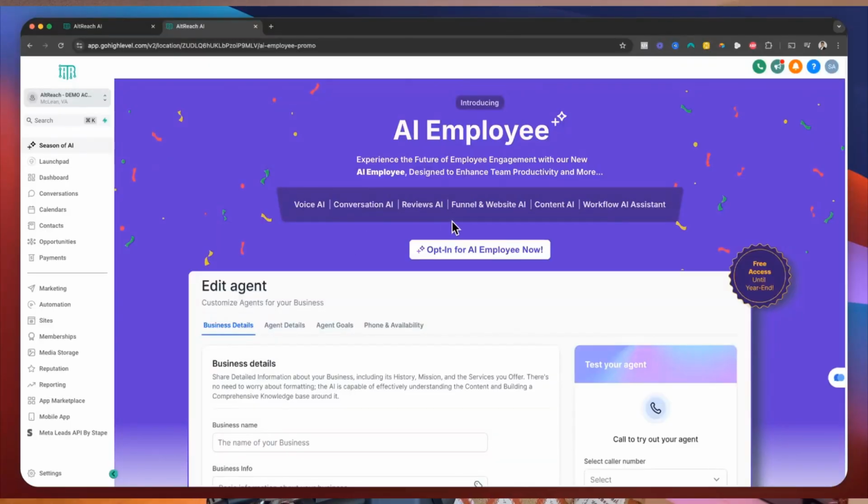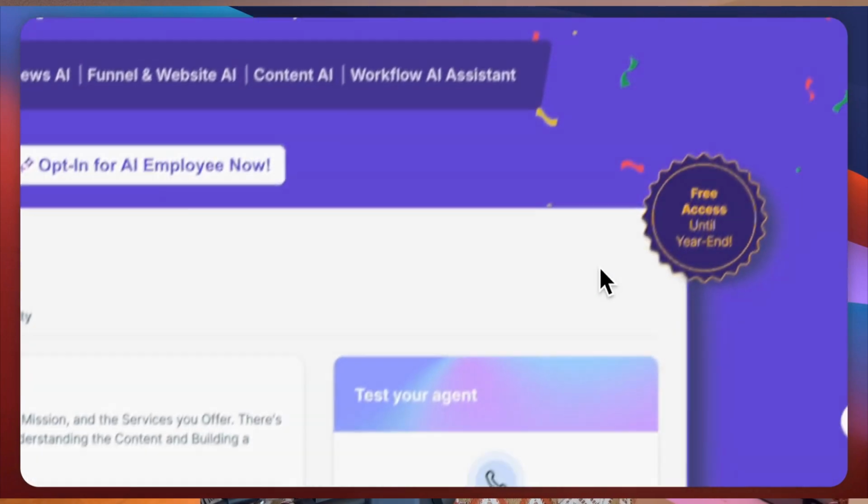If you've been thinking about starting an AI business before the end of 2024 and you've just been waiting for a sign, I'm about to give that to you. High Level just released a brand new AI employee and they're giving it away for free until the end of the year. So you can literally start this business with $0. So in this video, I'm going to show you exactly what it is, how it can benefit your business, how you can sell it to businesses, and even where you can find those businesses.